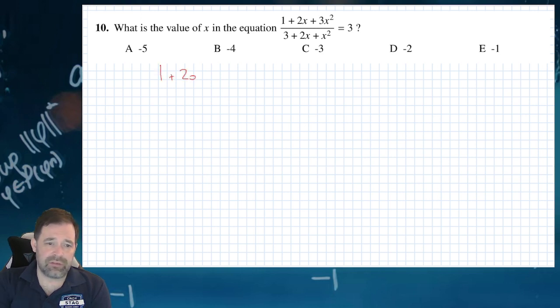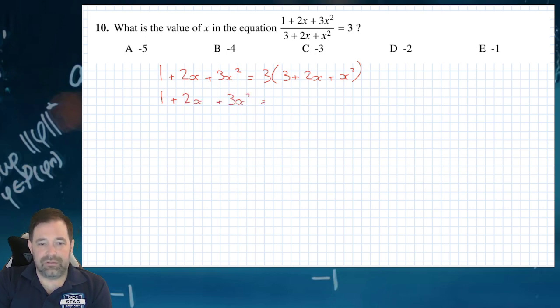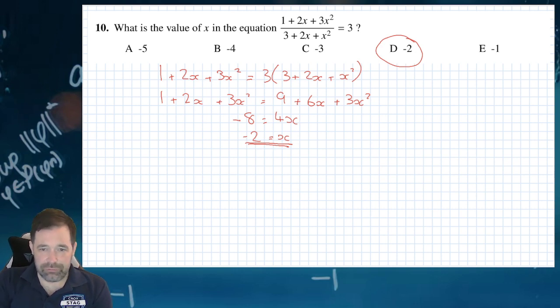So we've got 1 plus 2x plus 3x squared equals 3 lots of 3 plus 2x plus x squared. And we're going to get 1 plus 2x plus 3x squared equals 9 plus 6x plus 3x squared. So the x squares are going to cancel out. You're going to get negative 8 equals 4x, or negative 2 equals x. My initial reaction to that was that you're going to get two solutions, but you're not, because things just work out.